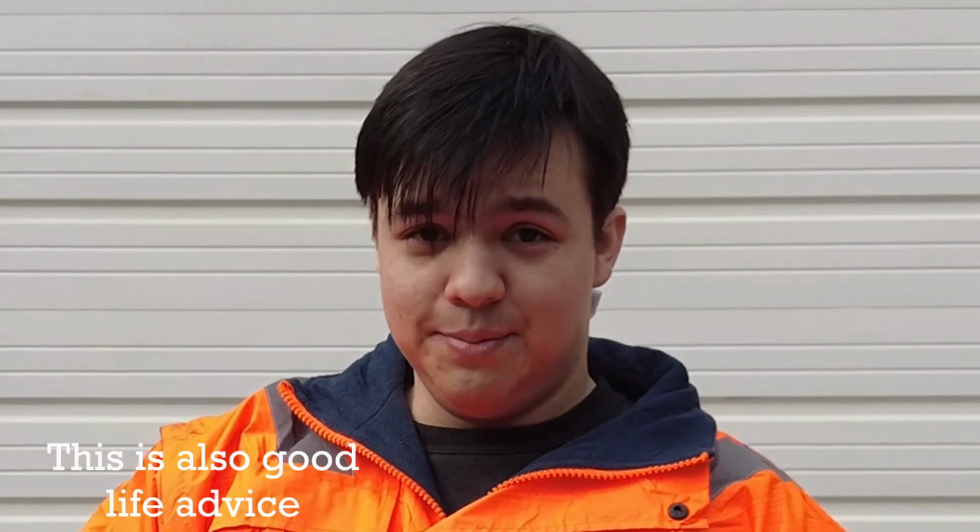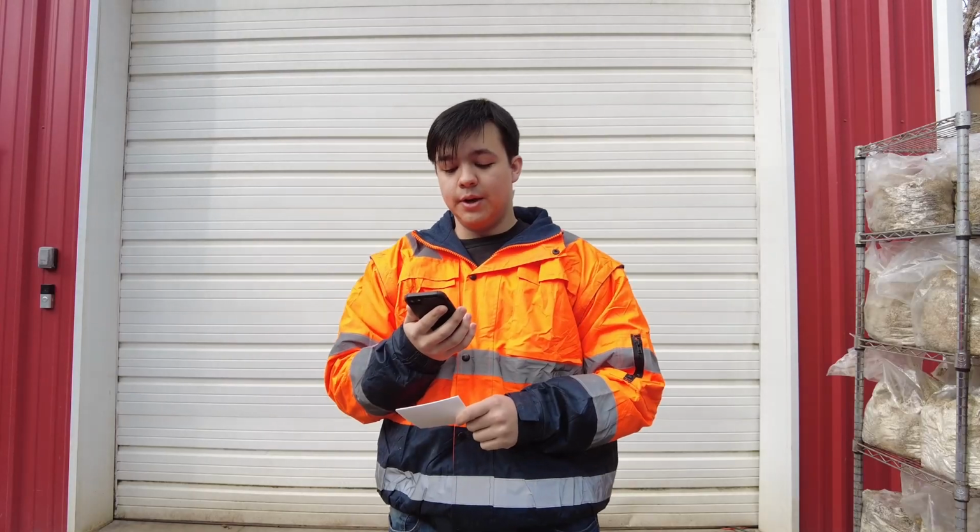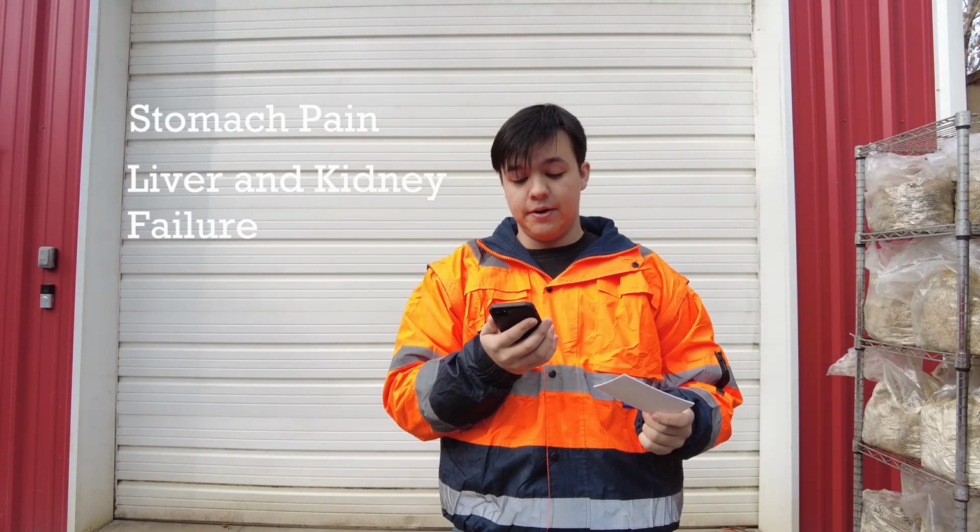Now, big caveat here, don't eat mold if it's on your meat. Side effects of eating moldy meat range from stomach pain to liver and kidney failure, death. Obligatory, I am not a doctor, not medical advice. So meat rinds, they're the exception to this rule.